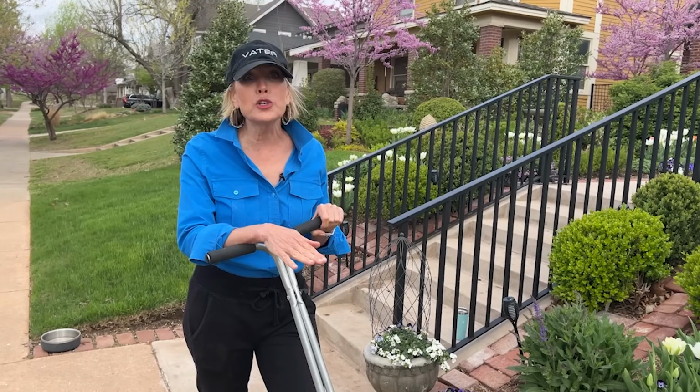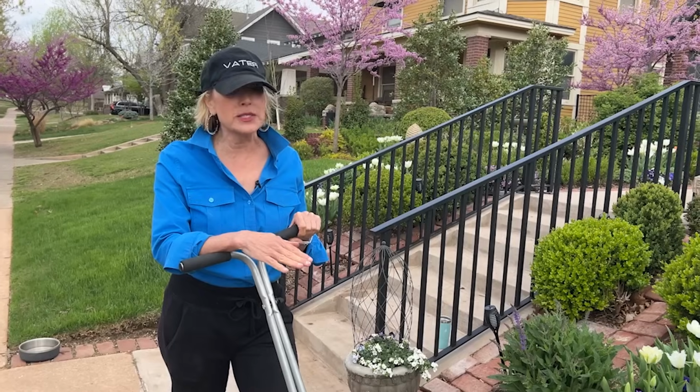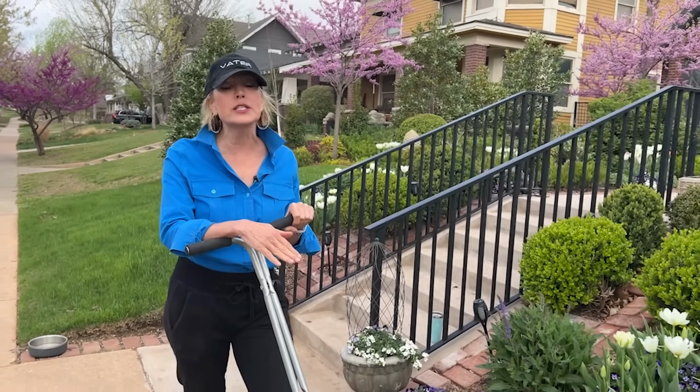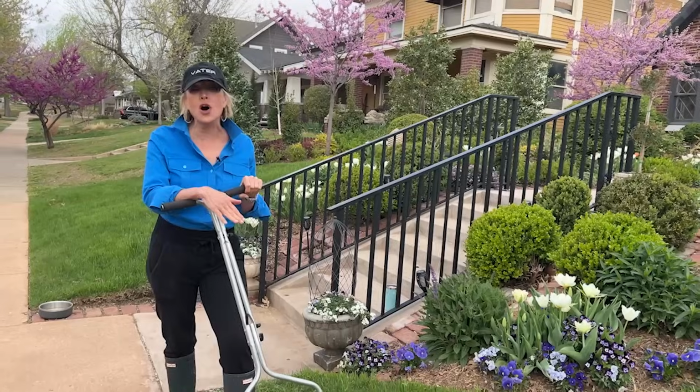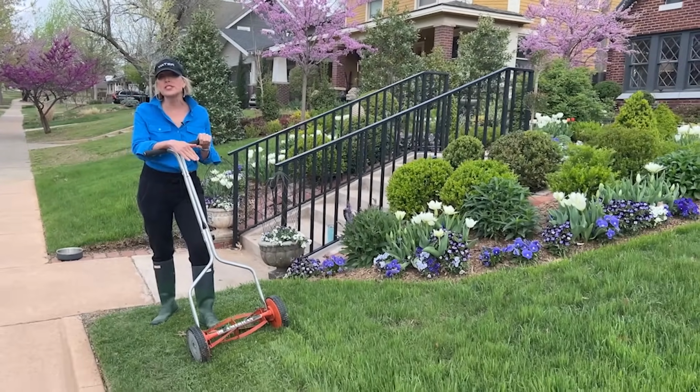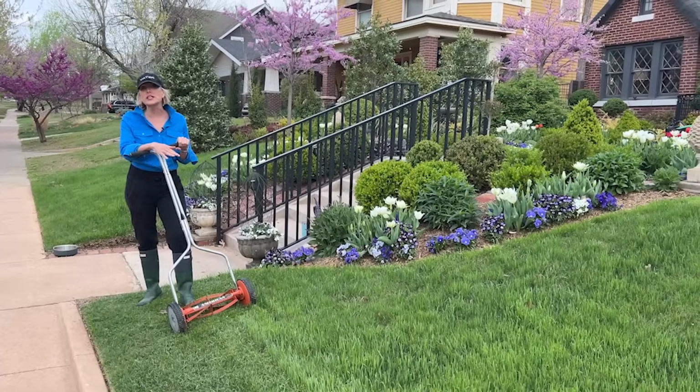You don't want to mow your lawn when it is wet. It makes it more difficult to mow. It is harder on the machine, it is harder on the person, and it's also really not a good practice if you want to prevent the spread of disease, of fungal disease and anything like that.